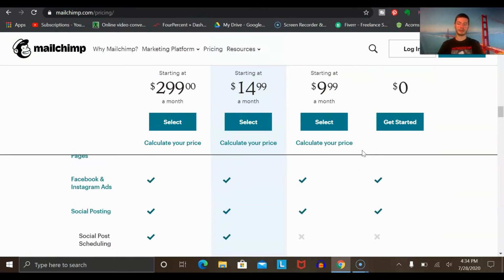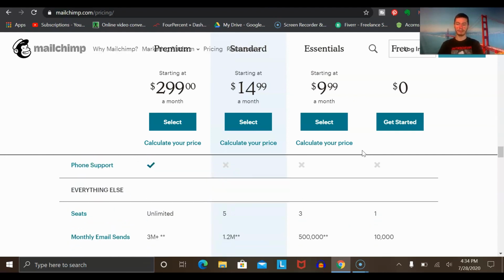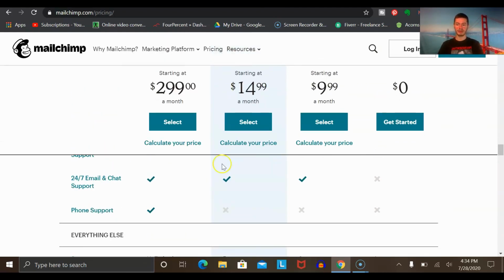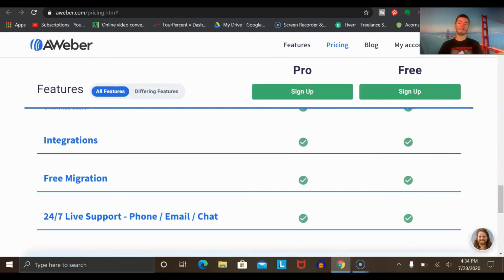If we scroll down a bit, that feature is not available, where is it actually? Oh yeah, phone support, 24 email and chat support. So with the free version, you do not have access to this feature. But with Aweber, they do offer phone, email, and chat. So anytime you have a question about something, if you aren't sure of how to create a landing page, or if you need help with setting something up, you could always contact their support desk.